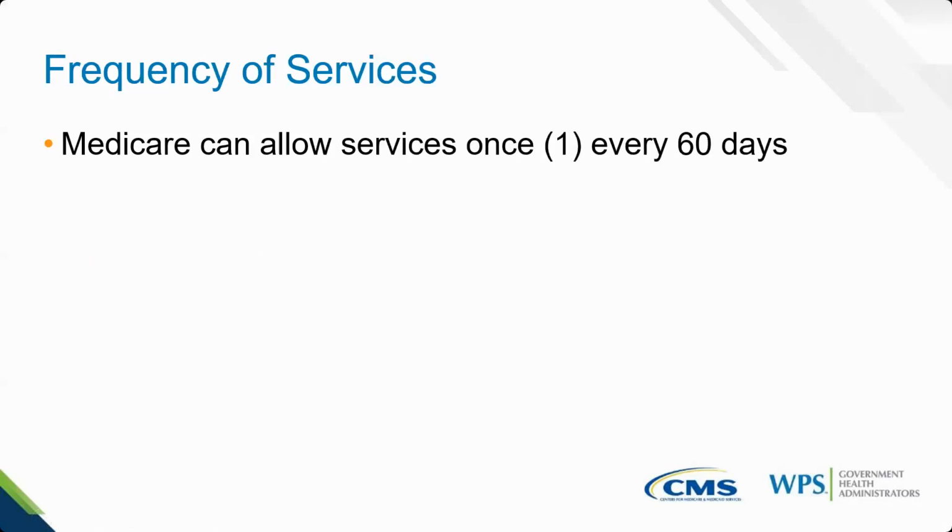Now, Medicare does have a frequency limitation on the routine foot care services, and that is once every 60 days. Medicare will deny services if they are provided more frequently. If you're providing services more frequently, you will want to provide that patient with that advanced beneficiary notice of non-coverage, and this will be the non-voluntary use of that.